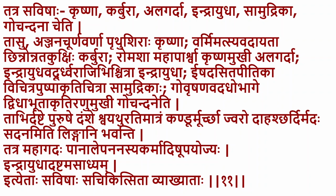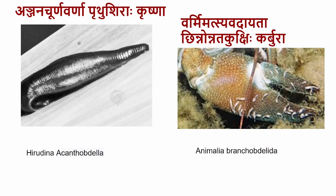So those features are visible, but whether exactly those species are recognized by Sushruta as poisonous or not, that's a question mark. About those details, I don't have sufficient information. The only issue is about their color and appearance as it is seen now. Anjanachurnavarnaha Putushiraha Krishnaha. These are seen in Hirudinaria granulosa. Those who are interested in biology can go into more study about these species.